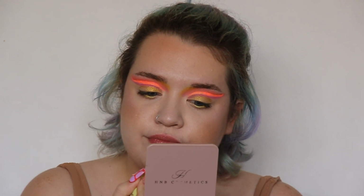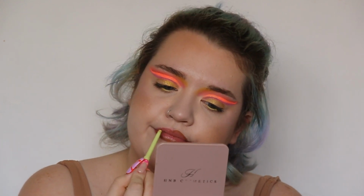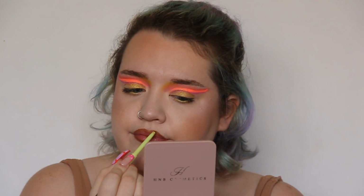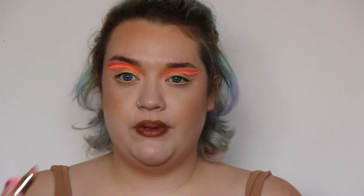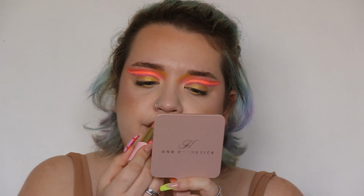Lip-wise, I feel like we need a nude. I feel like we can't do any more than nude. So I'm going to do Made by Mitchell lip liner in Selling Cookies. And then we are going to do Doll Beauty Golden Girl, which is a gorgeous pinky colour. Now this looks very, very dramatic currently. But there's just something about this combination.